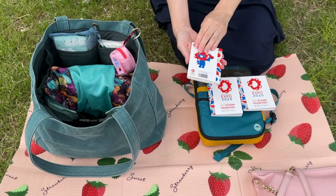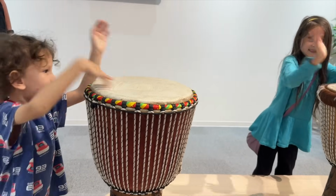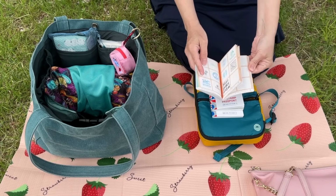It costs 1,100 yen, and this is what our kids have enjoyed doing the most at the expo so far: visiting the various commons and pavilions and collecting the stamps for them.